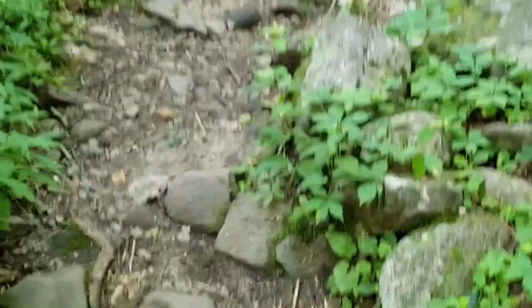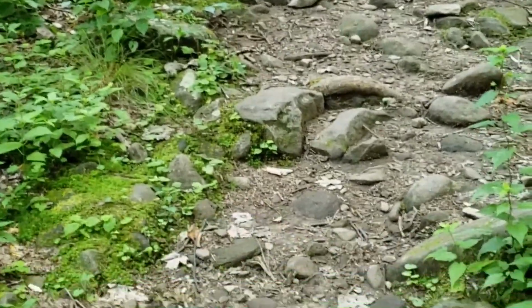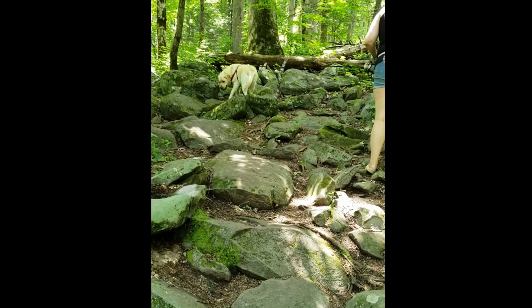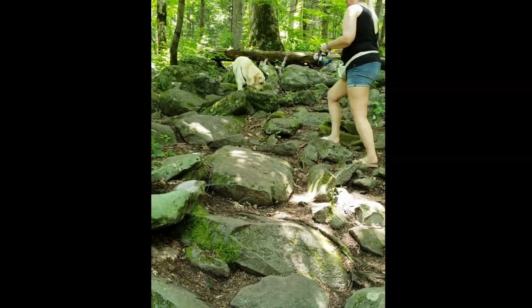So this is a trail of sorts, littered with rocks. Yeah. That way.